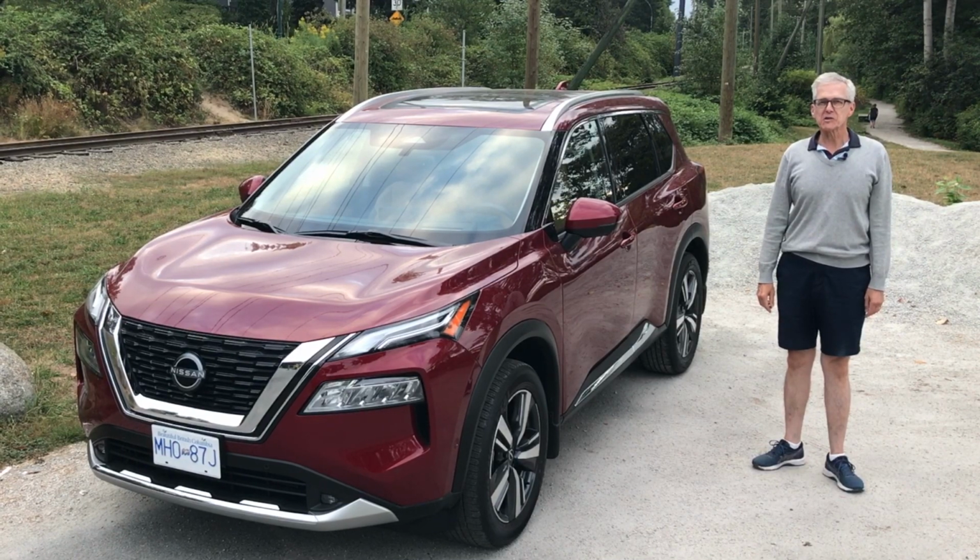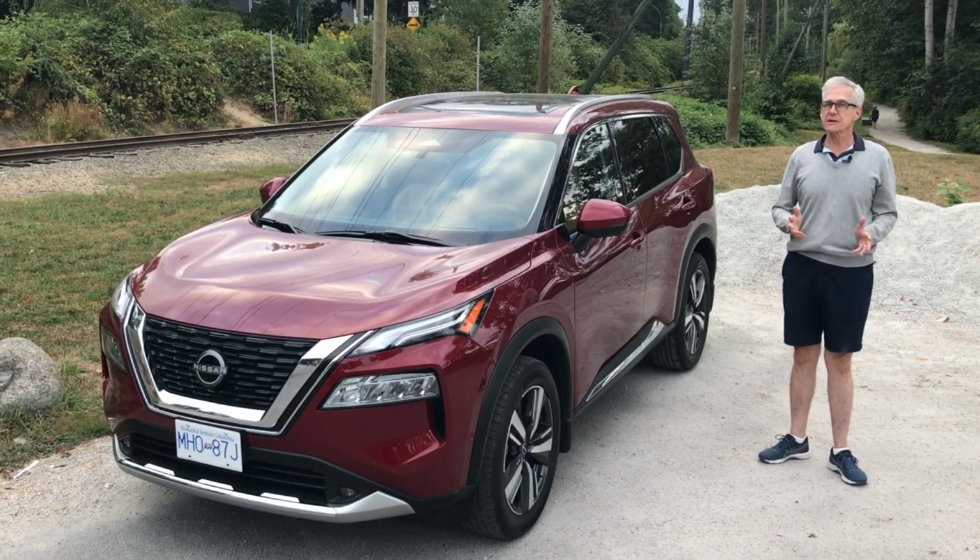The 2022 Nissan Rogue, a case of less is more, at least in the engine department.